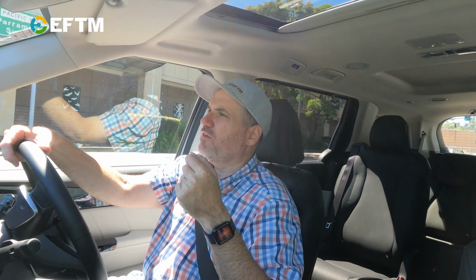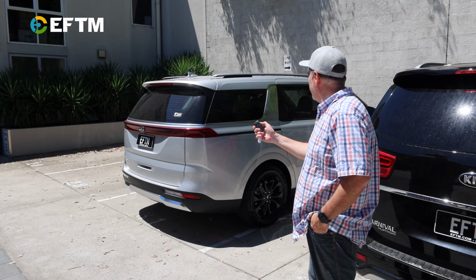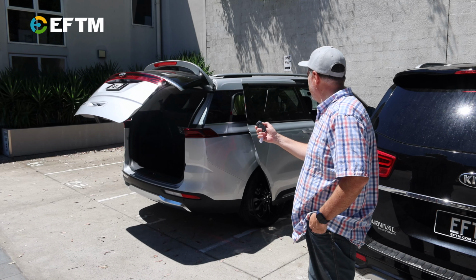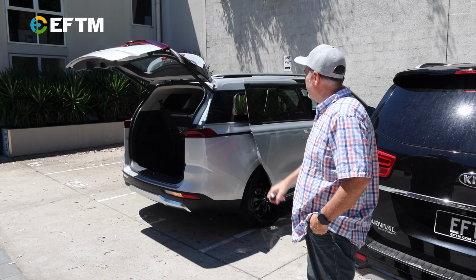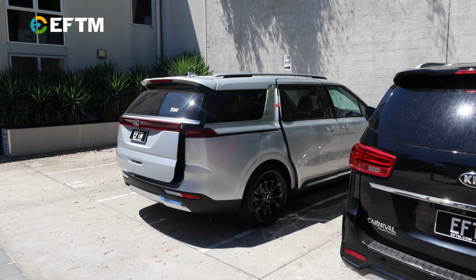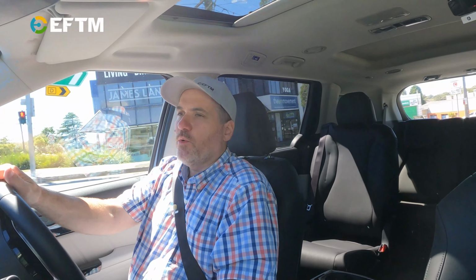And the other cool thing is, if all the doors are open, because the kids have been helping you unpack, and you push and hold the lock button on the key, all the doors close and lock. That's awesome, and the opposite occurs when you press the unlock button. They all will open up. So if it's time to load up at the beach, press the unlock and all the doors open up for you. Really, really cool.